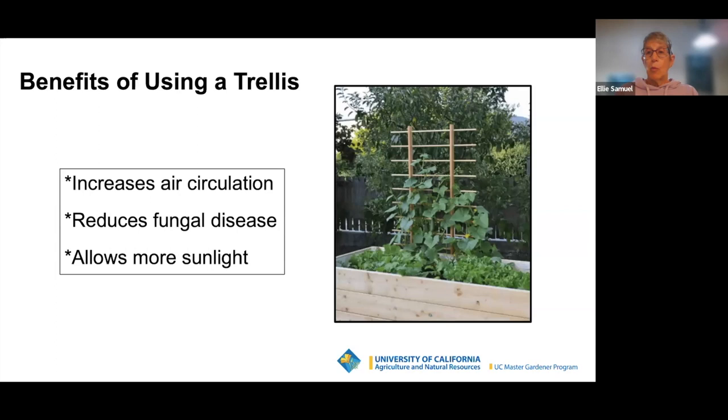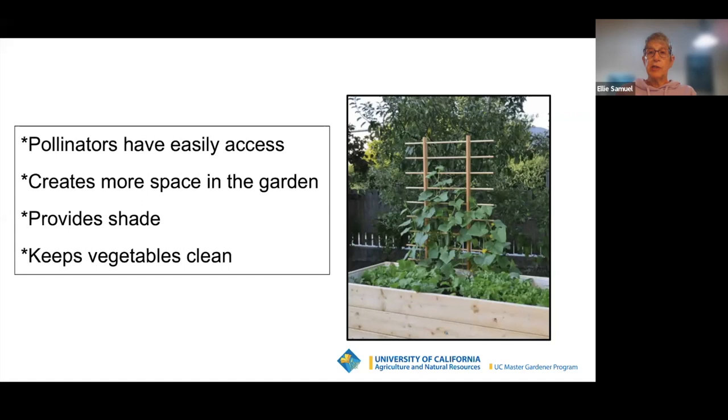Why use a trellis? It increases the air circulation, and thereby it reduces fungal disease, and it allows more sunlight to reach the fruits that are maturing on the vine. Next. The pollinators in your garden have easier access to the plant when it's trellised. And if you have a smaller garden, it creates more space in your garden, which is a real benefit if you want to plant crops that need cooler environments, because you can plant them underneath the trellis and they grow and are covered by the trellised plant. And it keeps your vegetables clean.